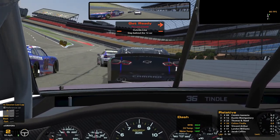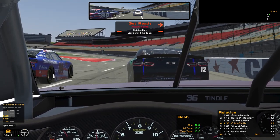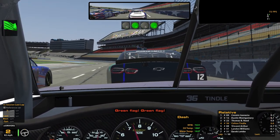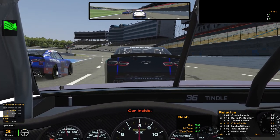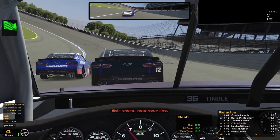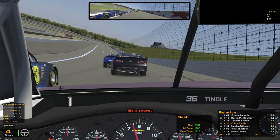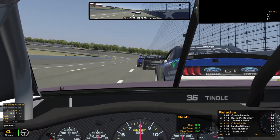Two. Got the 84 starting us off. Here we go. The pace car is in. Green flag, green flag. It's going 3-1. Car inside. Still there, hold your line. Clear. Car inside. Still there, clear. You're not running water. And he cuts us off there a little bit, but that's okay.